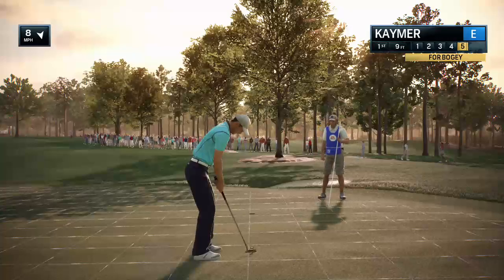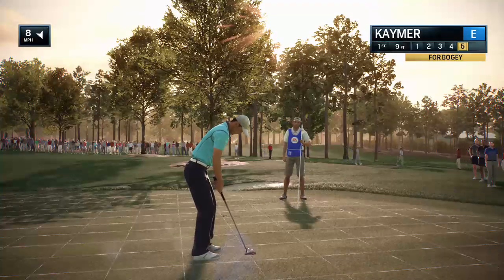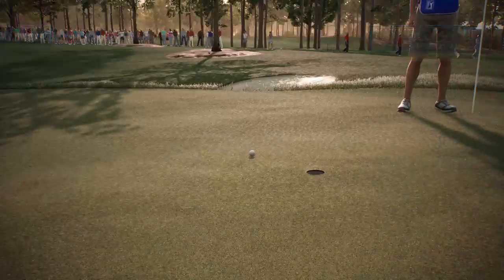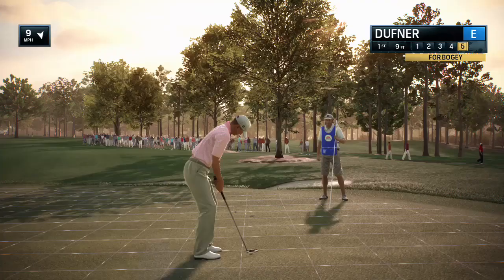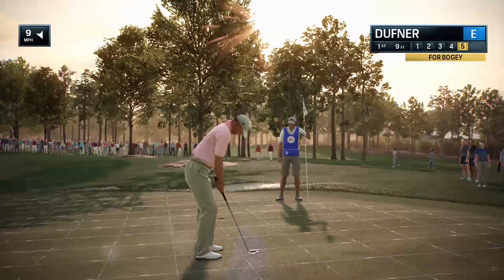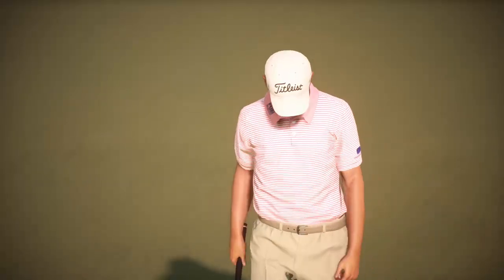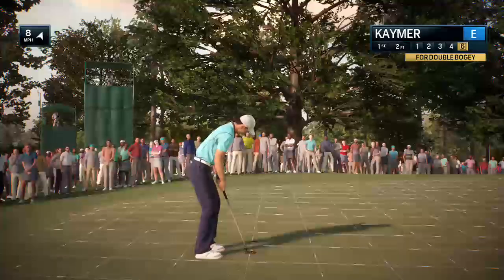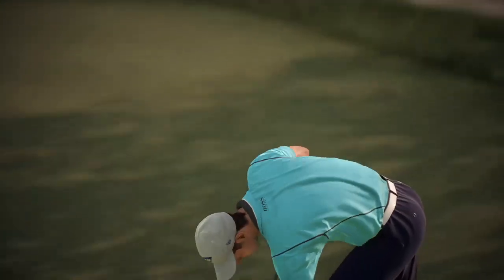Settles in over the putt. That's not how you picture it, Frank, when you step on that first tee. No, you'd like to go back to that first tee right now and start again. Jason Dufner for bogey. Plus one in the early going. Just a couple of feet. So, 2 over par for the round.